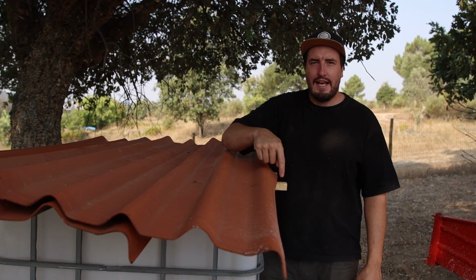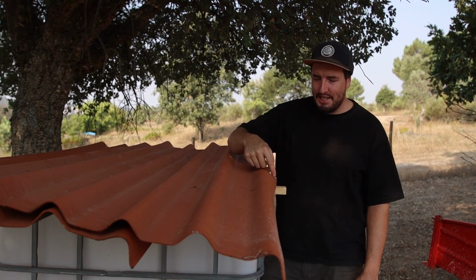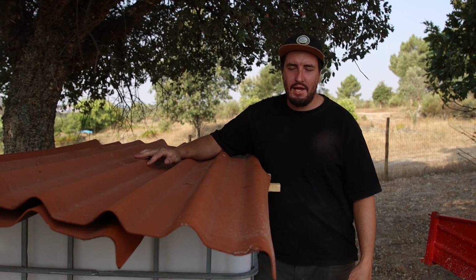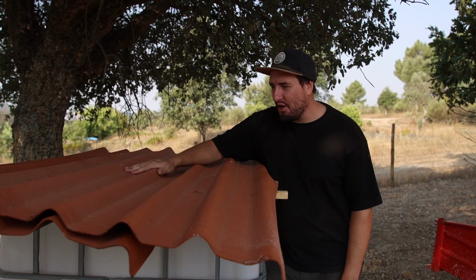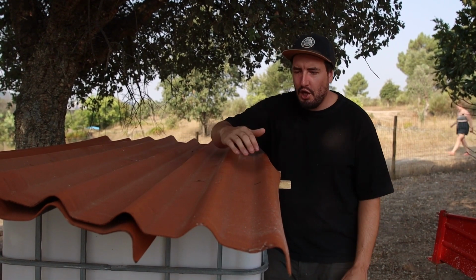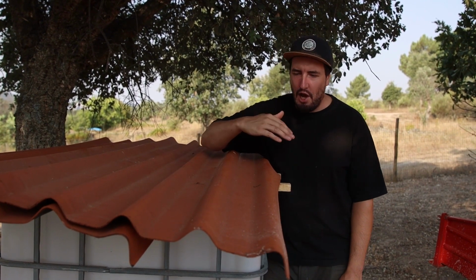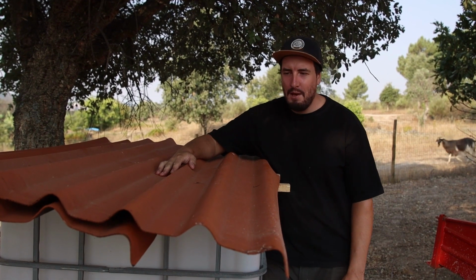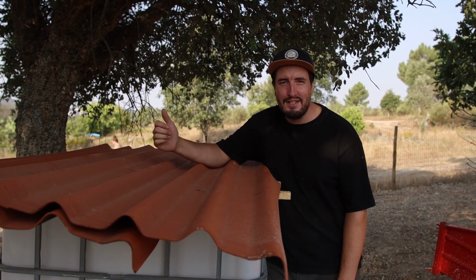And what that will do is they go through the wood and allow me to fix through these wooden battens into the metal frame of the IBC, so they're nice and secure. And if the goats do get up on here, they're not going to fall through it. It's nice and secure. They might even enjoy climbing up here. I do need to cut these sheets down as well a little bit, so the overhang's not as crazy. But for now, that's a good job done this morning, and I'm going to move on to the next thing.